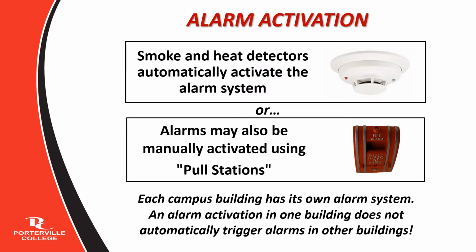There are 2 primary ways the fire alarm system can be activated. Smoke and heat detectors automatically trigger the alarm system when certain conditions, such as a fire, occur. Staff, students, and others can also use manual pull stations to activate the alarms when needed. Except for testing or conducting drills, it is illegal to activate the alarm when there is no emergency.